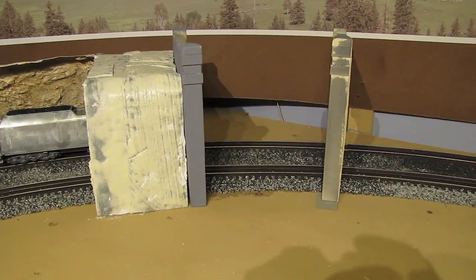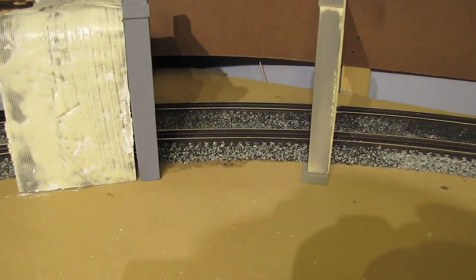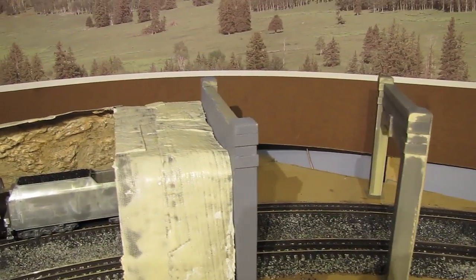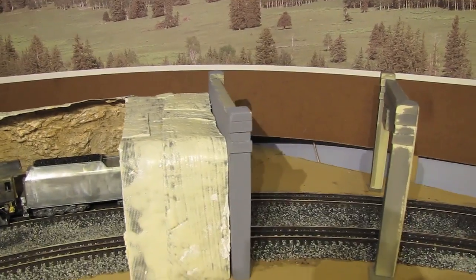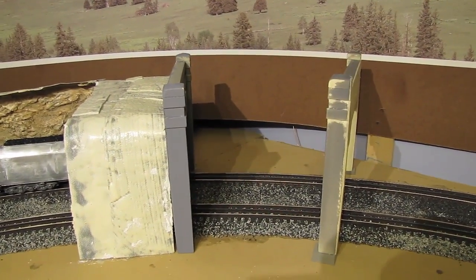So I'm really excited that I altered the plans to add this ravine, because not only does it add more exposure for the trains down below, but for the narrow gauge train up top, it means that I can now build a trestle or bridge across the ravine, and that'll look really cool.